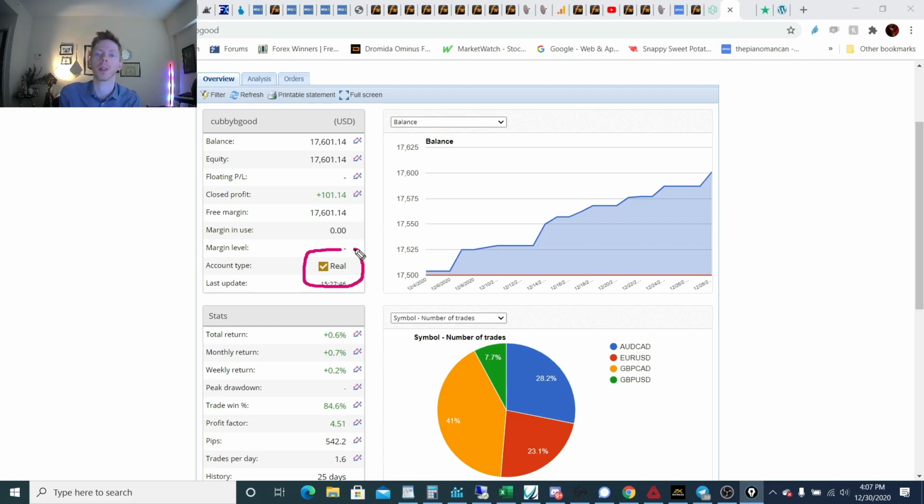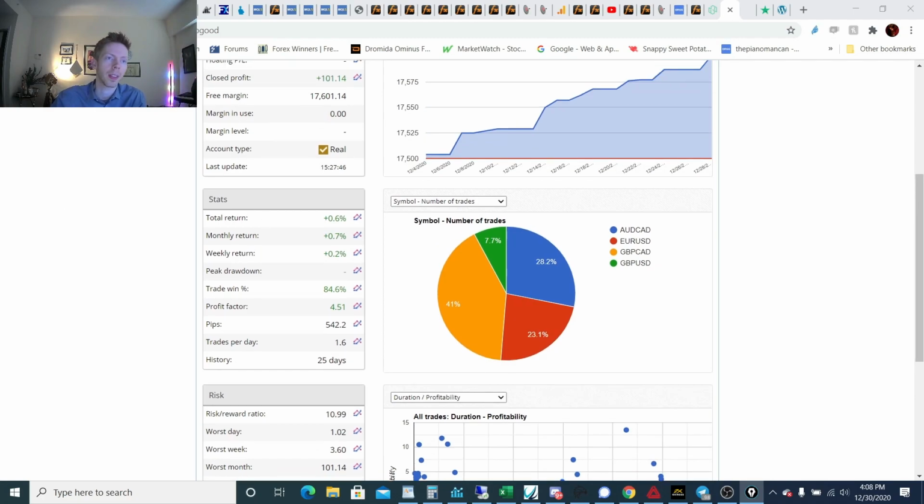I know that some brokers can run demo accounts on live servers, making it so the computer thinks it's a real account. So if they were smart, they would probably be doing this to minimize any losses during these evaluations that people are taking. So whether it's a live account or not, I'm not really sure, but it doesn't really matter at this point. All right, so where I stand right now is a monthly return of 0.7%.